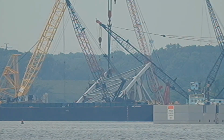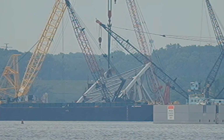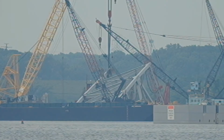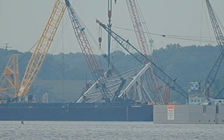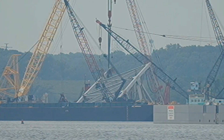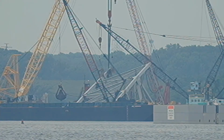If you're just joining us, what we've got going on here, the Chesapeake 1000 has been rigged to a piece of the span. They've lowered a wire cutter onto the beam. They have also repositioned the Oyster Bay.